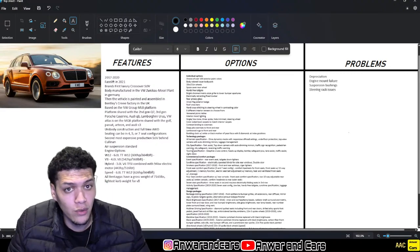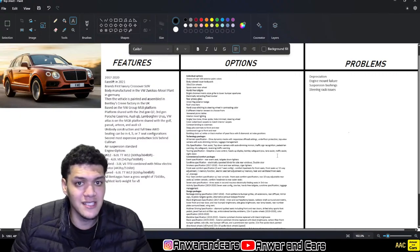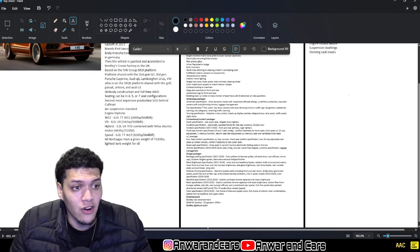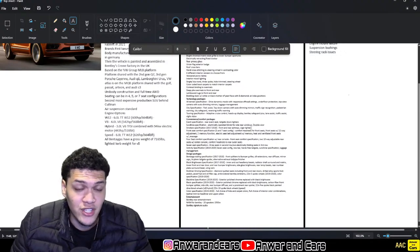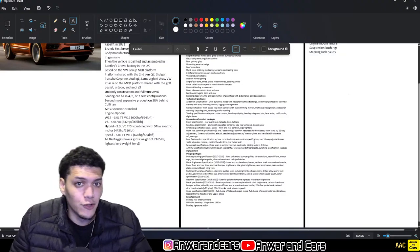And then you finally have the touring specification, which comes with adaptive cruise control, heads-up display, Bentley Safeguard Plus, lane assist, traffic assist, and night vision. A lot of the cars have the touring specification as well. You'll find more with than without. Now we'll move down to our convenience and comfort packages.